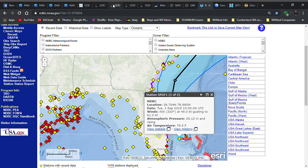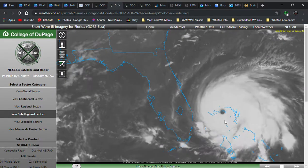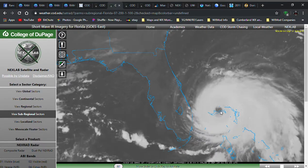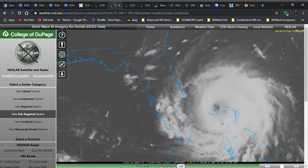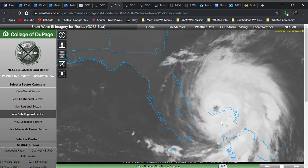Now we'll take a look at shortwave infrared, and as I was showing yesterday, it looked like it got hit by something, and then it starts wobbling like an out of balance tire, being held in place there.